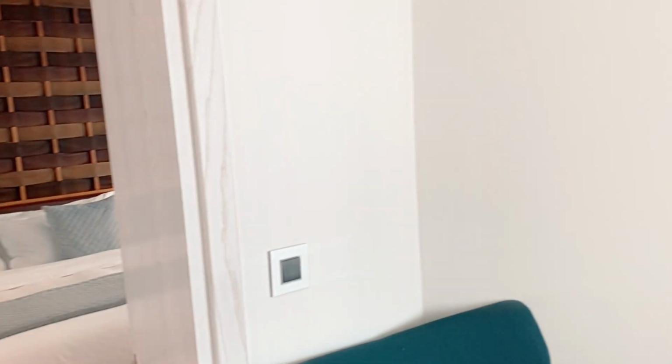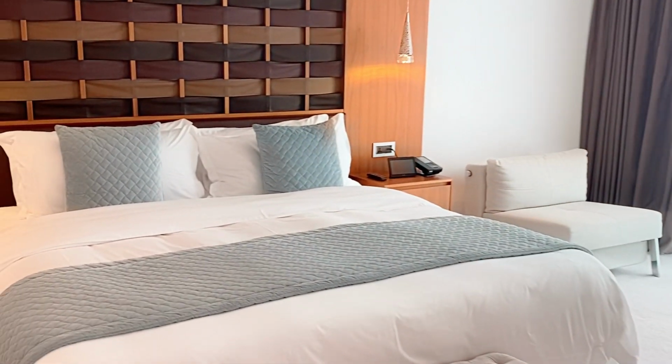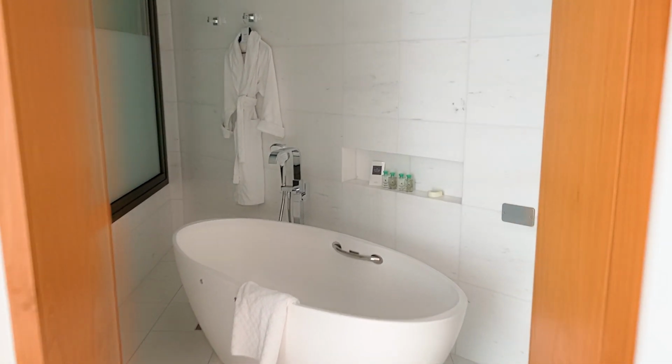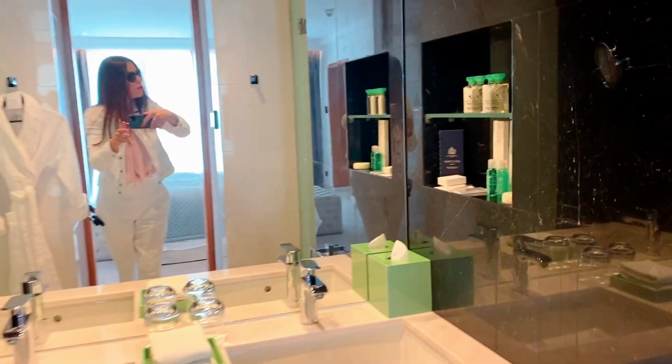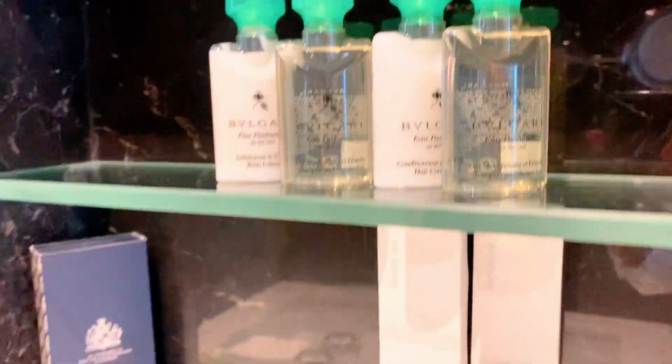a lot of seating and sleeping areas actually, and a big bedroom with a king size bed, also a transferable sofa for kids, and a great bath. And here you have a separate shower. Oh no, sorry, this is the restroom. Also all you may need from bath amenities, Bulgari brands.